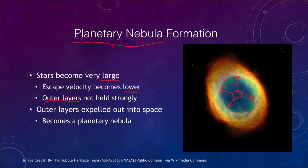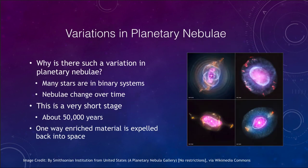Now, not all planetary nebulae look like this. There actually are some significant variations in them. Here are just four different planetary nebulae that we see here. And the question can be, why is there such a variation in these?